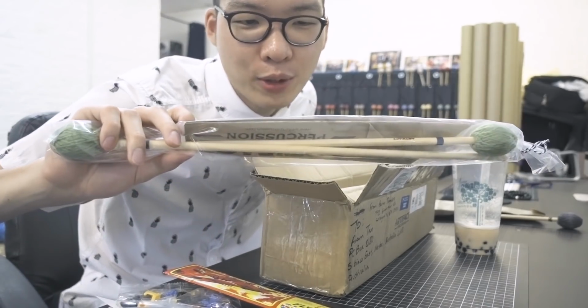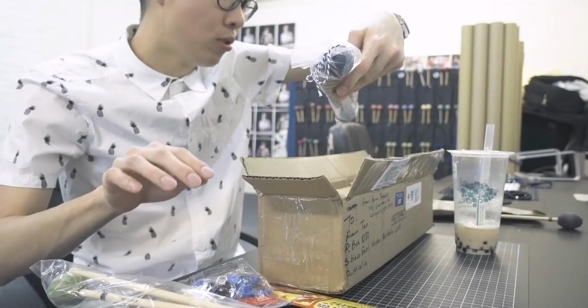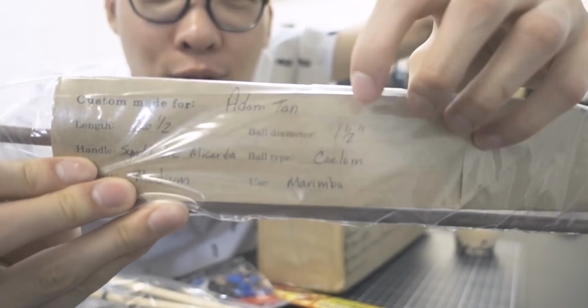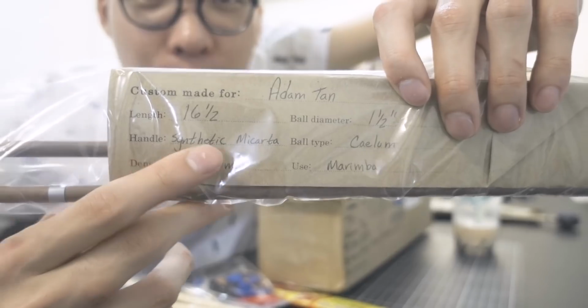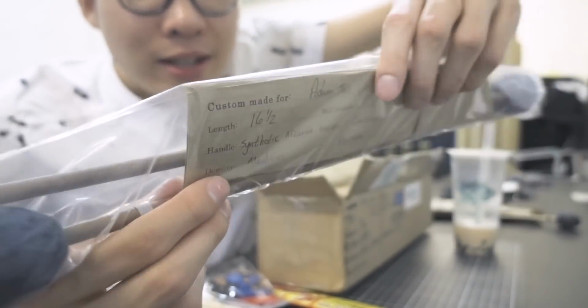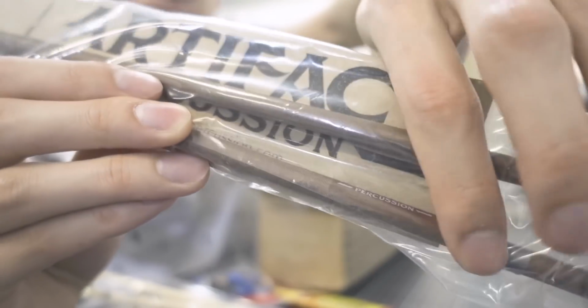So firstly, we have what looks like a marimba mallet, a hard birch mallet called Quartus. Oh, I've seen this one on Instagram a lot. Look at what it's written here. Custom made for Adam Tan. 16.5 inch length, 1.5 inch ball diameter. And the shaft material is a synthetic material called micarta, which I've never heard of before. I'm very keen to see what it's like, but it looks really nice. Have a look at that. Look at that, it's kind of like a waffle.